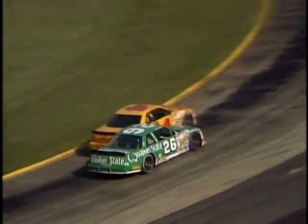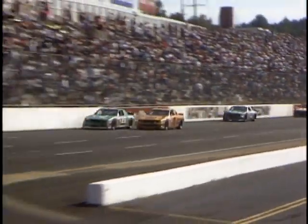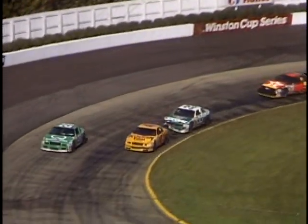Now Brett Bodine is within 3-4 car lengths of Irvin. Yeah, he is definitely moving in on him. And Harry Gant is moving in on both of them. Brett Bodine is going to try Ernie Irvin on the outside for the lead. Bodine will get the lead going down the backstretch. Let's see what happens in turn 3. Look at Harry Gant. Look at this.